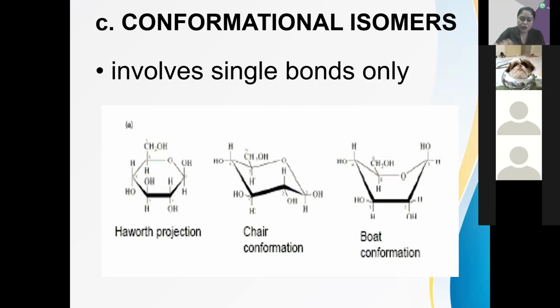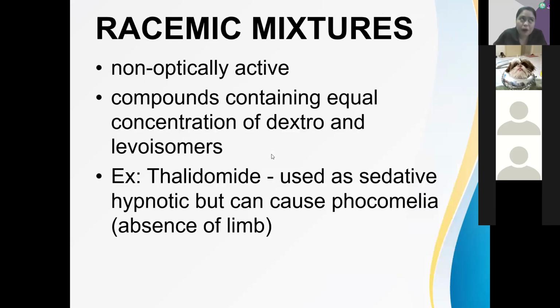This one is a board exam question: which of the following conformations is the most stable? The answer there is the chair conformation. When you say most stable, its structure does not easily break down. So the chair conformation is the most stable among the 3 conformational isomers for our glucopyranose. Okay? So that's the last one for our stereoisomers. They are all under isomers, everything I discussed. Just remember, they have the same molecular formula, but they have different structures, mostly in the arrangement of atoms.